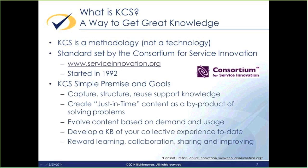Right? It actually started with a simple premise and very basic goals. Right? We're doing this work already anyway. Right? We're working with our customers. Why aren't we capturing what we know? Why are we not capturing, structuring, and reusing the things that we tell our customers every day? And why aren't we doing this as part of solving the problems, right? We're writing down what we did for our customers. Why aren't we writing it down in a way that other people can get value from that?